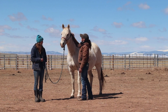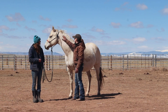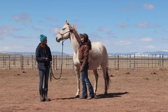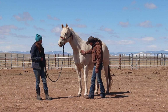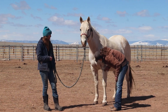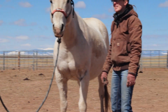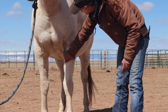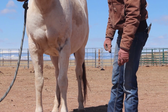We saw her out in pasture, so I might check out this pole sensitivity issue, and I can see, yes, she is kind of a little uncomfortable with that right now. So that's something to note about her. I'm noticing she has some major scarring here on the shoulder. So again, when she moves, I'd want to watch that. We certainly saw out in pasture and turnout that there was some stiffness, and so I suspect that that might be the cause of that.